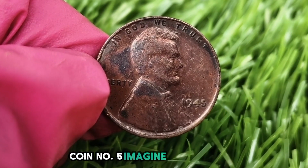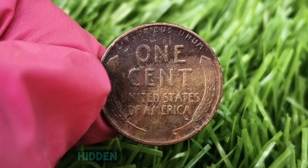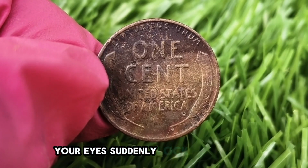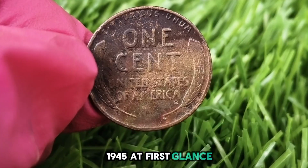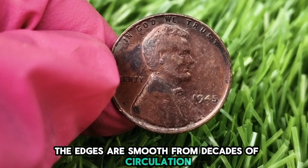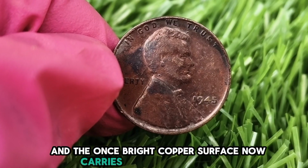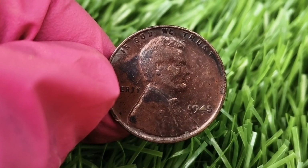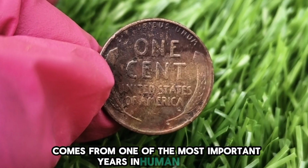Coin number 5. Imagine opening an old family coin box that has remained untouched for generations. Hidden among ordinary coins, your eyes suddenly lock onto a worn copper penny carrying the date 1945. At first glance, it seems like just another old coin. The edges are smooth from decades of circulation, the details have softened with time, and the once bright copper surface now carries the deep tones of age. Yet this small piece of metal comes from one of the most important years in human history.